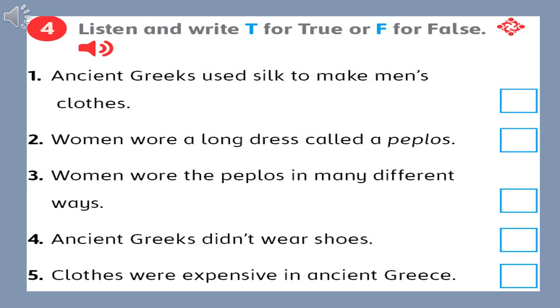The ancient Greeks usually only wore shoes on special occasions, and when men worked, they often wore leather boots. Clothes were very expensive in ancient Greece because a lot of the materials came from other countries. They never threw away old clothes. They always used them again and again or turned them into other things like bags.